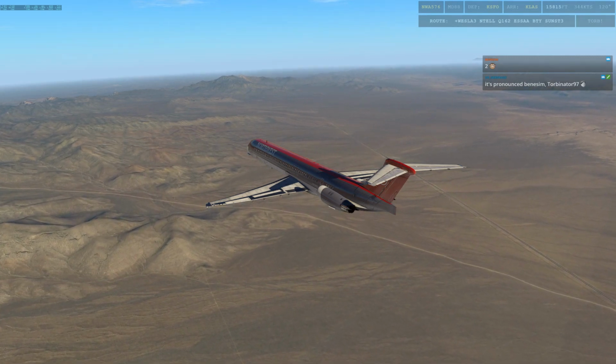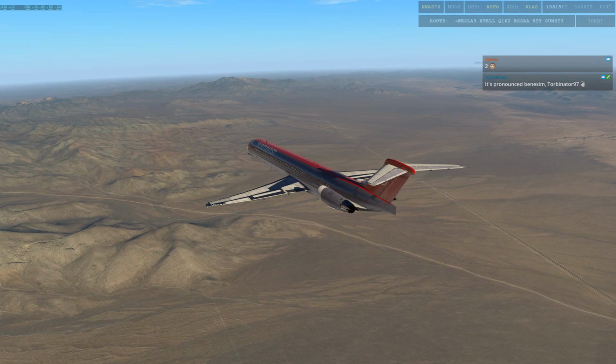Alright, here goes that cool ridge line. We're going to cross those mountains out there.